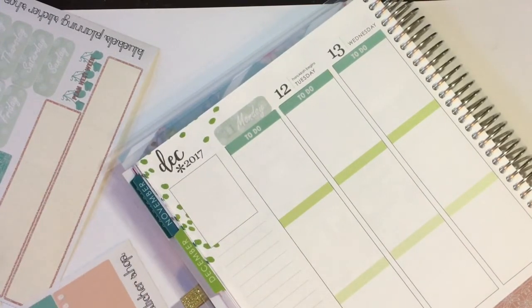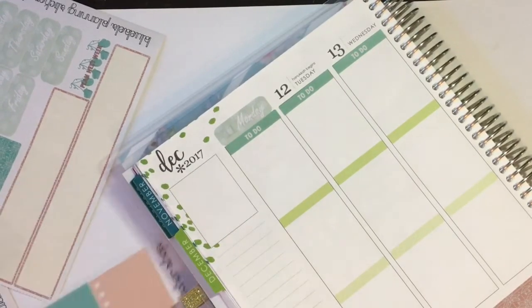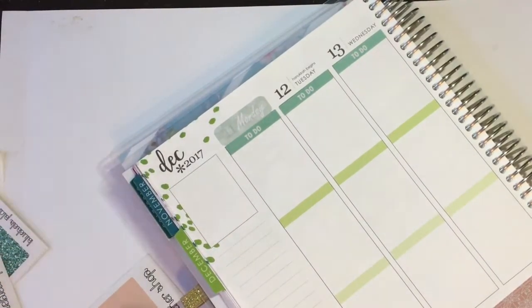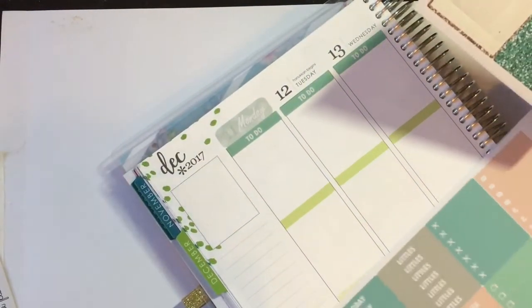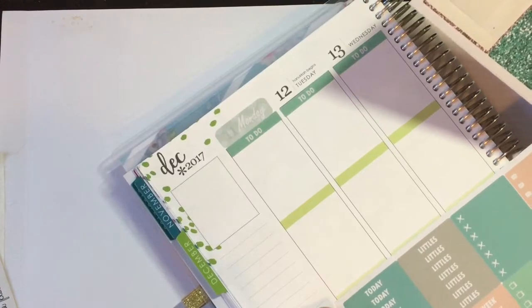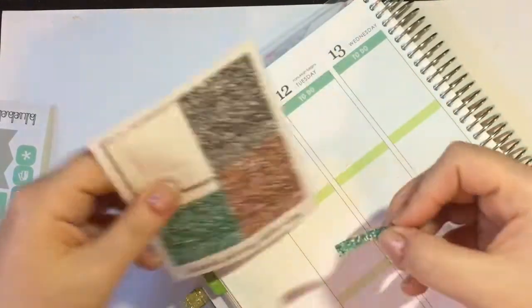So what I'm going to do for the middle is use glitter headers, I think, and the bottoms is going to be today. I'm not going to use littles. I think I'm going to carry on the green theme.